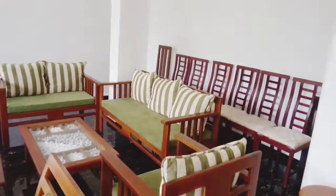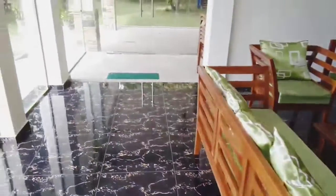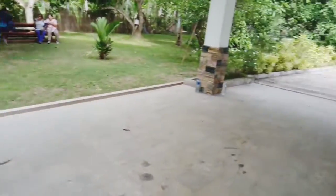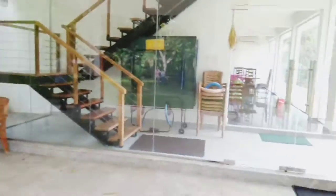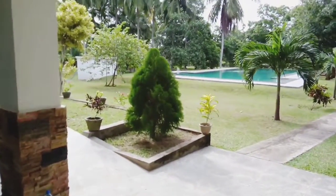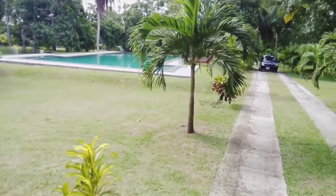You can either cook or you can ask someone to cook. It's up to you. You're free to do anything you want. Cook anything you want, I mean. So this is the back area. Alright, so this is the entrance. Yeah, let's go and check the pool.